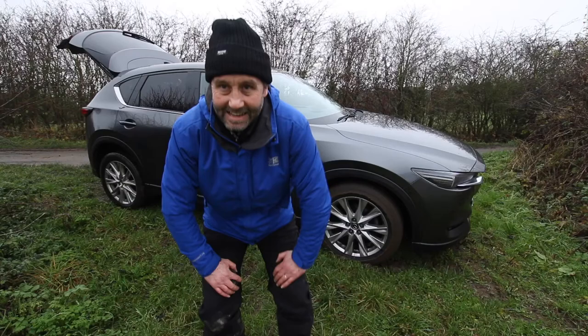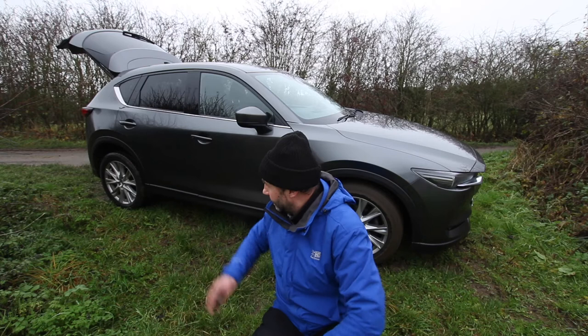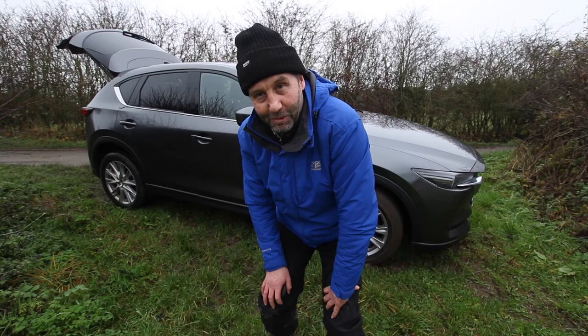Now this is rather embarrassing. I've just pulled off the road at Howsham Crossing. And I was just trying to get further off the road and I've slipped in the mud. And I can't get back out, so why did I get rid of my four-wheel drive? I don't know. Right, I've got to work out how I'm going to get my car out of this mud.